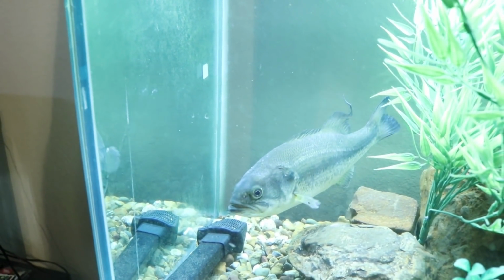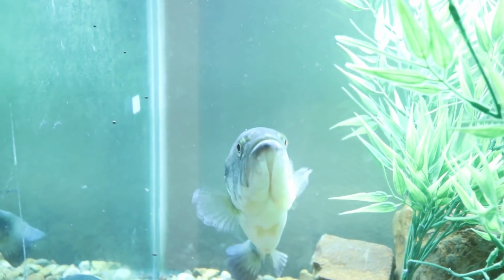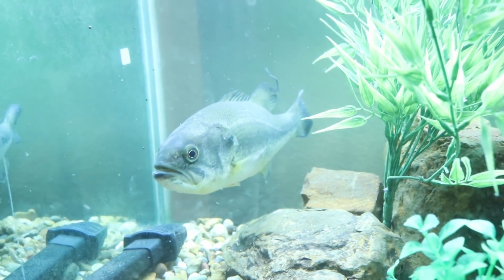We'll probably go out there and try to catch him some minnows too, out in the lake, but we'll start off by getting some worms. He loves him some night crawlers. Awesome. Good job, buddy. Okay, so that's going to wrap up all the aquariums in the living room. Let's go introduce you to the other pets.